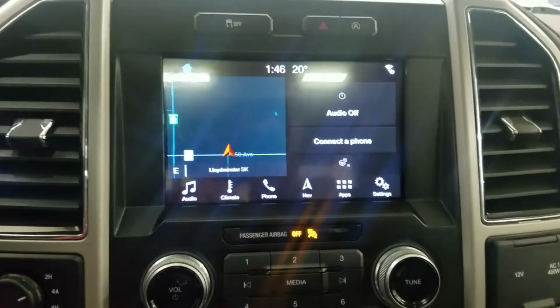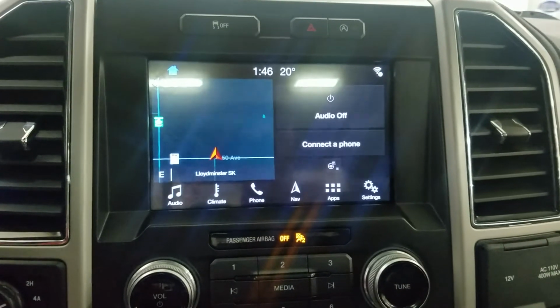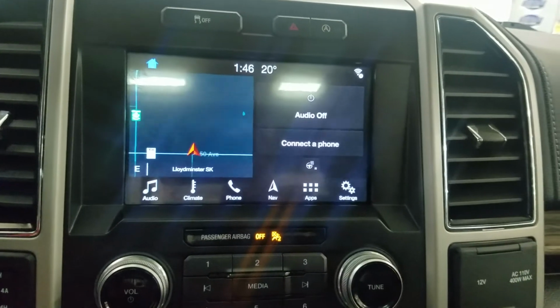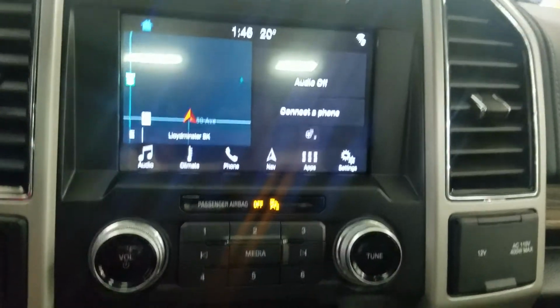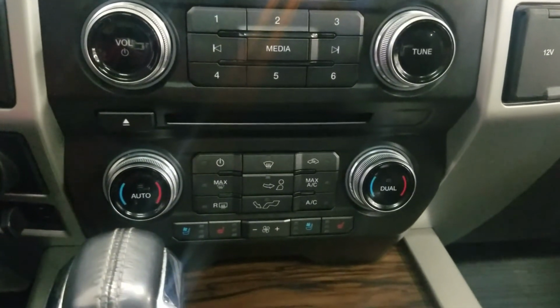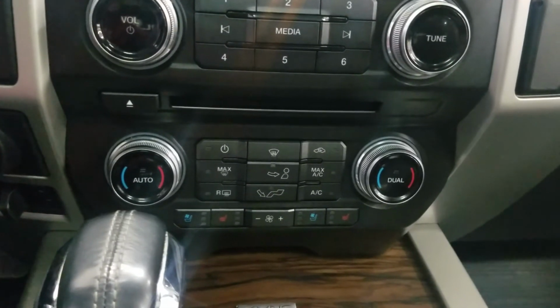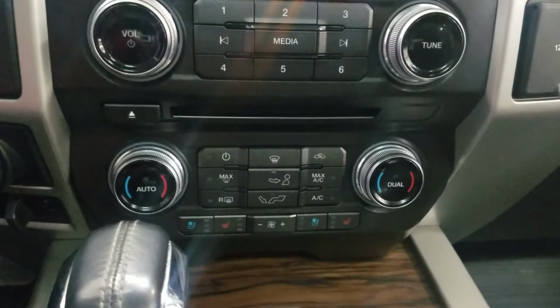85,842 kilometers. Looking ahead at our center face, we have many options available such as audio, climate, phone, navigation, apps, and various settings. Just below we have our dual climate control area, which provides heat and air conditioning to the entire cabin. This unit also comes with cooled and heated seats for both passenger and driver to enjoy.